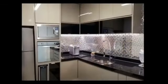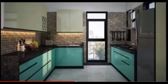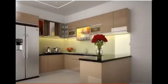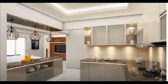Color palette. While neutral tones dominate modern kitchens, there's room for experimentation. Monochromatic schemes: black, white, and gray create a sleek and sophisticated look. Accent colors: bold hues can be introduced through accessories, artwork, or cabinetry for a pop of color. Natural tones: wood elements can bring warmth and texture to the space.